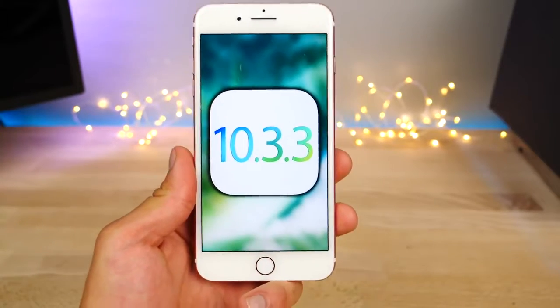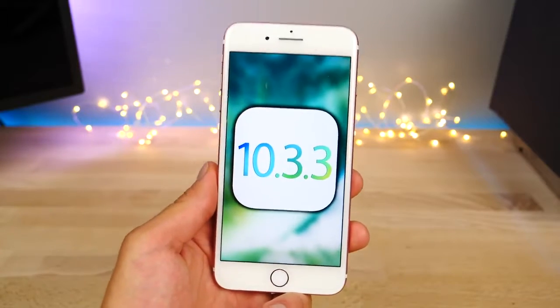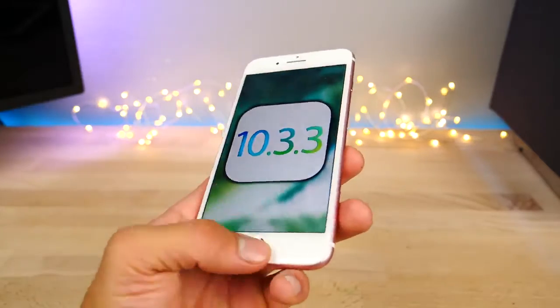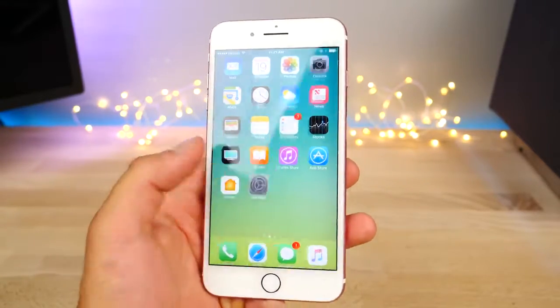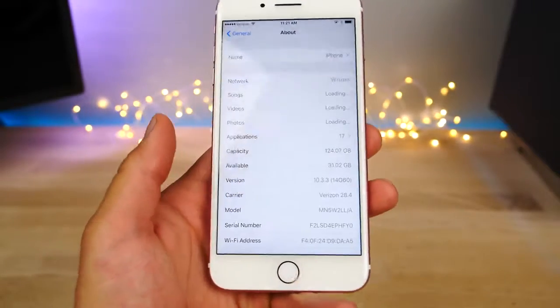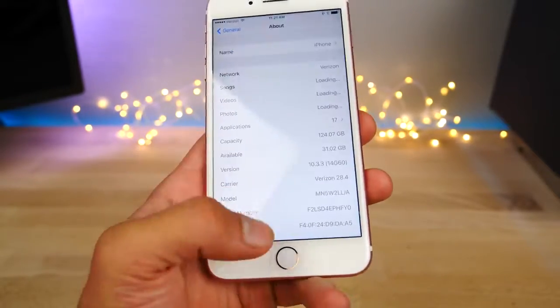iOS 10.3.3 has finally been released after 6 betas. That's ridiculous. For an update this small, it's a little bit surprising to see so many betas. But in any case, it's finally here, and you can go ahead and update over the air in Settings. It's not a very big update.